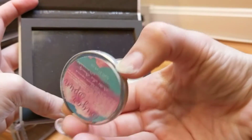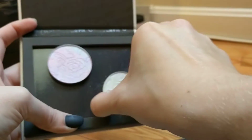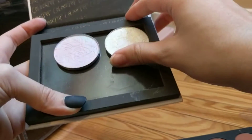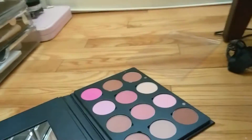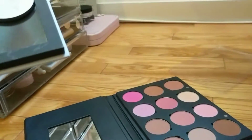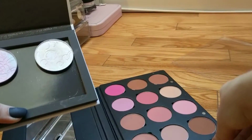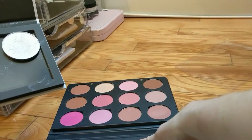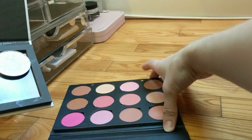it. This one's called Sugar, oh, okay, don't want to drop it. I think it's Sugar Spun and Life is the Bubbles. And I want to use these two highlighters, so I'm going to take, hold on, let me scoot this all back a little bit. So I'm going to take this highlighter palette. I'm going to take two blushes out of here to put into this palette so that I'll have them in there.